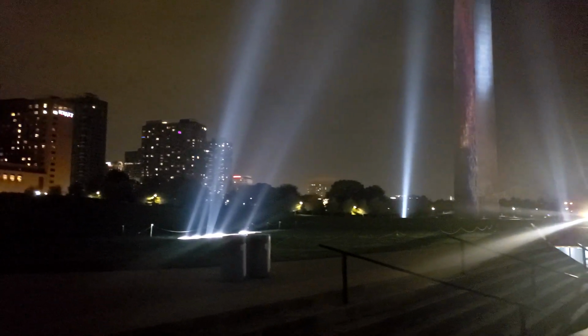So I was thinking this would just be like aluminum or stainless steel thin veneer, but it's solid. Yeah, there's no give to that. It feels like just solid metal. So very cool. Super cool.